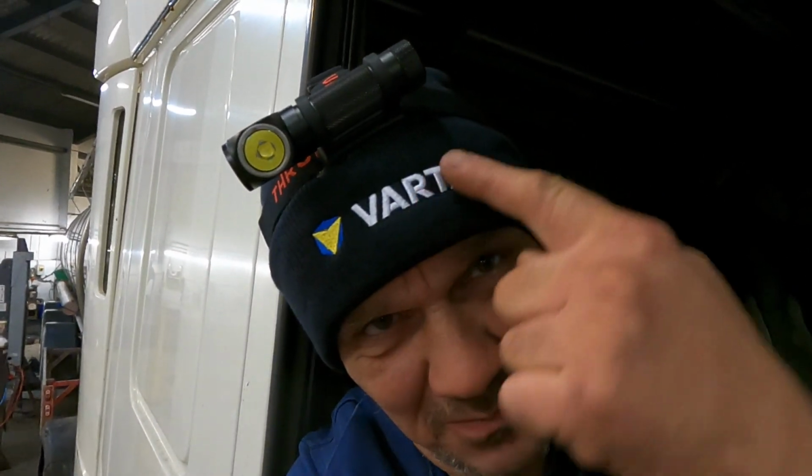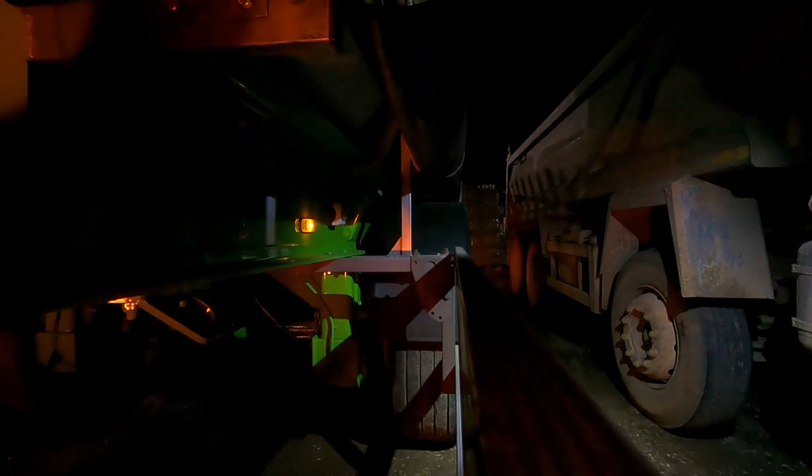And this one's a Thrunite head torch. Look at the size of it, and it's actually quite light. Got a brand new hat with it as well. So it's getting darker, isn't it? Earlier. So this is on the early shift.